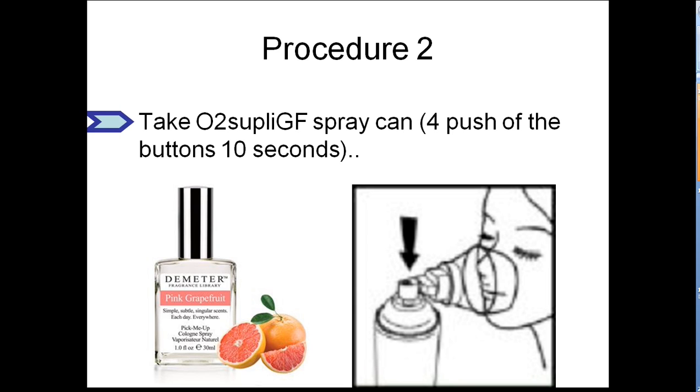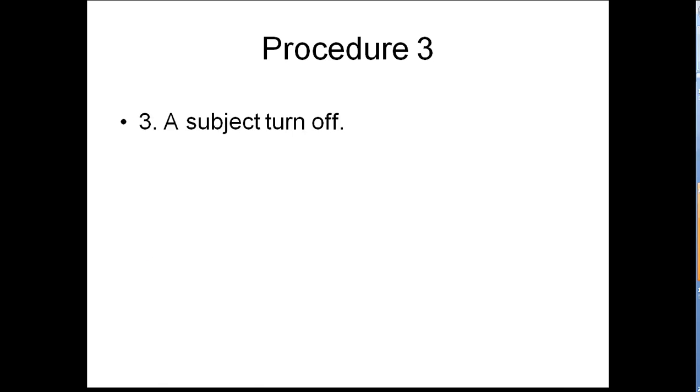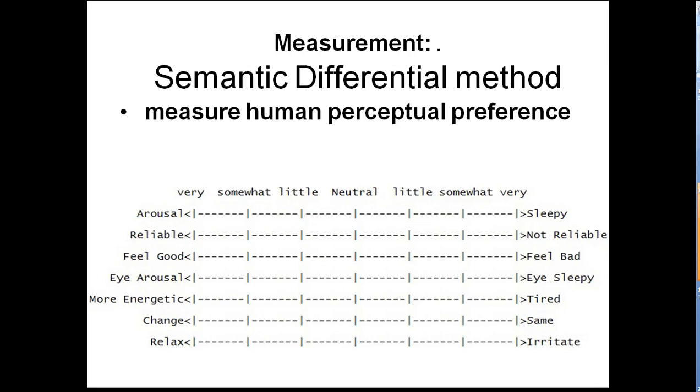Take the O2 supply GF spray can on the hand not supporting the steering if driving, and naturally inhale the high density of oxygen and its fragrance together. 4 pushes of the button could be about 10 seconds. Procedure 3: a subject turns off the devices and finishes either one of the conditions of the experiments.